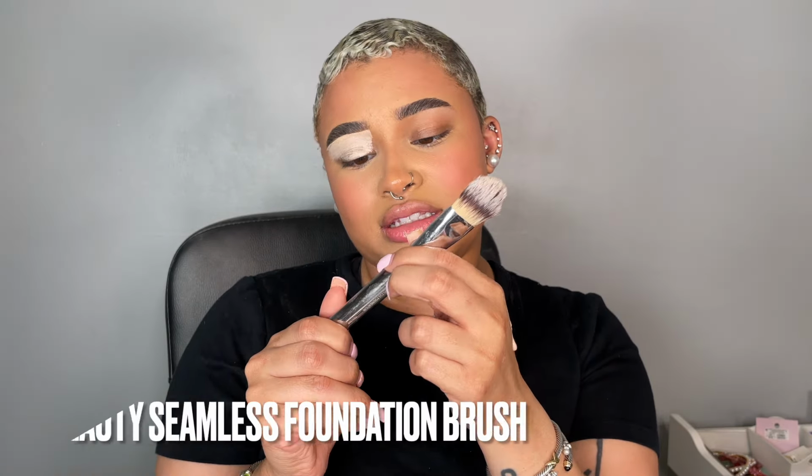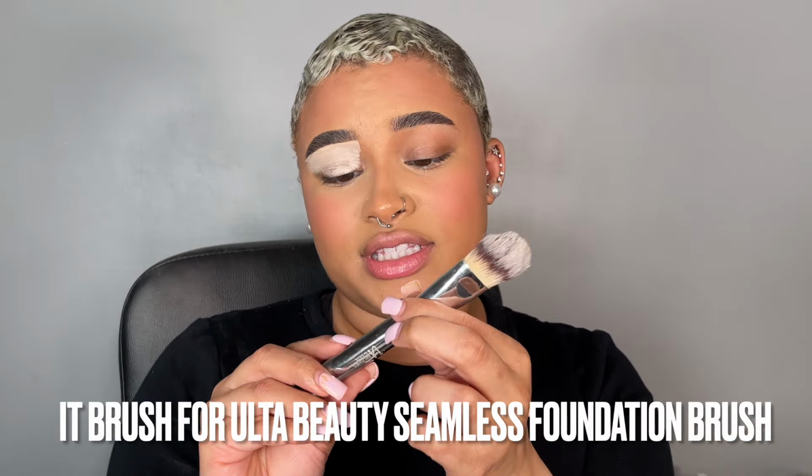You can use one of these concealer brushes. The only thing about the concealer brushes we're used on your face, beware, because you're gonna have the white from the primer. But you get my point. You can use one of these brushes. My actual preference, and I'm glad I found this. This is an It Brushes for Ultra brush, and this is their seamless foundation brush.